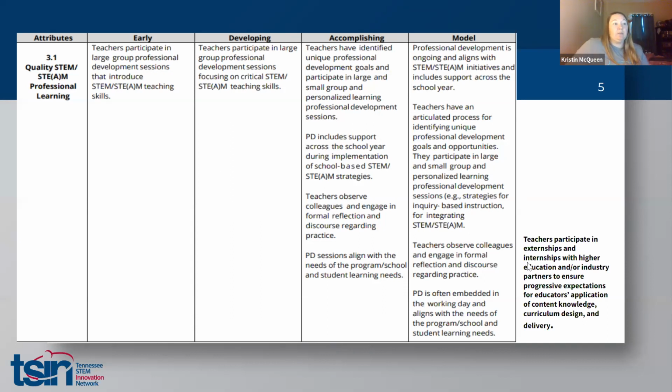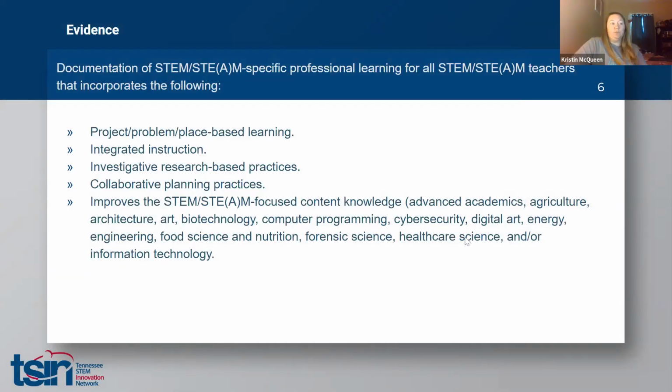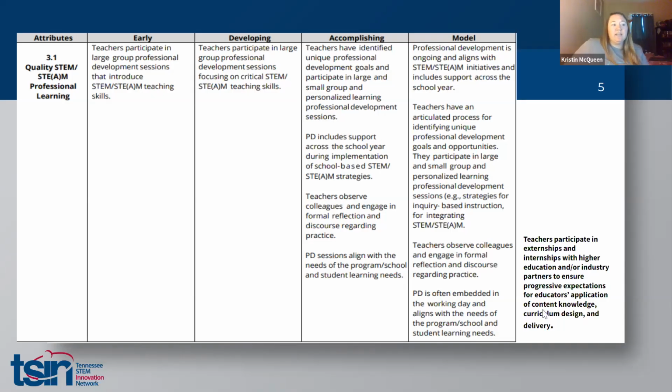And the last bullet and model that I had to move over was that teachers have the opportunity to participate in externships, internships, mentorships, either one of those three, with a higher education or with a post-secondary partnership or with an industry or community partner. And this can look different for everyone. Not all teachers have the time to go out and make this happen, and not all partners have the time to also make this happen. So this piece can also happen virtually.